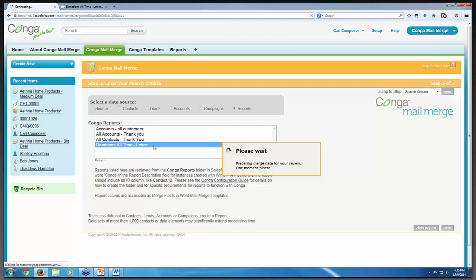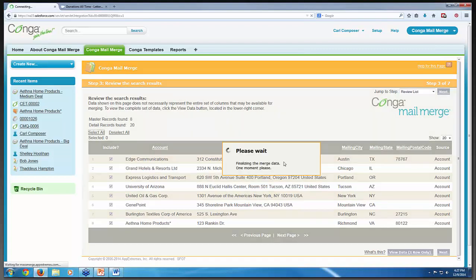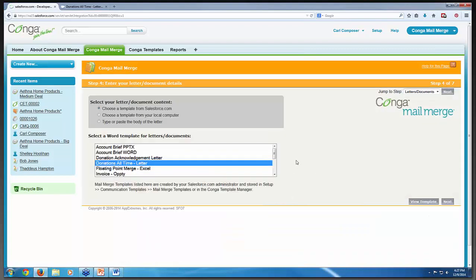Okay, and then once you have your report built, you're going to get the cherry picker page. There is this view data workbook here. I would recommend not using this one. I find best practice is to use the view data workbook that's on the very end of the mail merge wizard. So I'm going to skip to step 4. The view data workbook is used to build the template. So that's sort of the next step in this process.